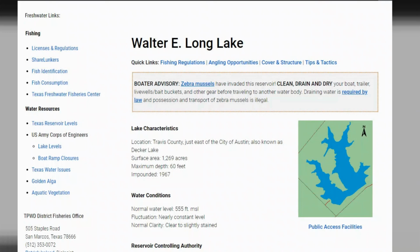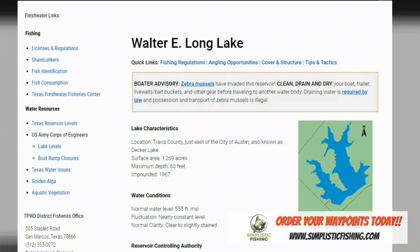Like we always do when we're breaking down a lake in Texas, we start off on the Texas Parks and Wildlife page, and this one's going to be no different. Let's go ahead and jump into this one and look at it. As we mentioned in the introduction, it's Walter E. Long Lake. It's located in Travis County, just east of the city of Austin. It's also known as Decker Lake.